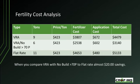So if you just compare the two from what I really did, the VRA with no build over 70 compared to what I would have done if I had flat rated, that was a $20 an acre savings. I didn't rig those numbers. I had no idea they were going to turn out that way. I really figured they were going to be closer than that. But in that case, I invested, give or take, $16. If you take my data management and the technology used to record all that data, I've still returned my investment right there just in my intensive fertilizer sampling and application of VRA potash or DAP.